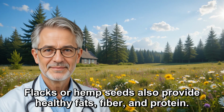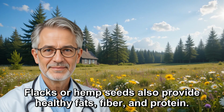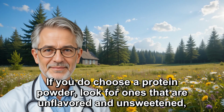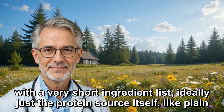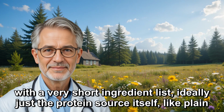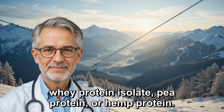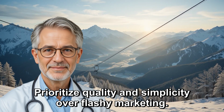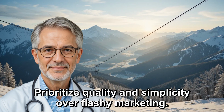fats, fiber, and protein. If you do choose a protein powder, look for ones that are unflavored and unsweetened, with a very short ingredient list, ideally just the protein source itself, like plain whey protein isolate, pea protein, or hemp protein. Prioritize quality and simplicity over flashy marketing.